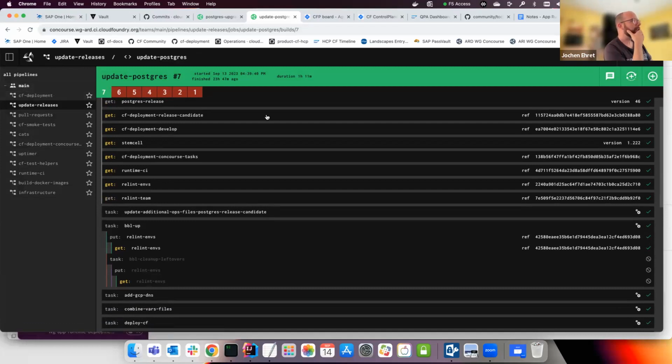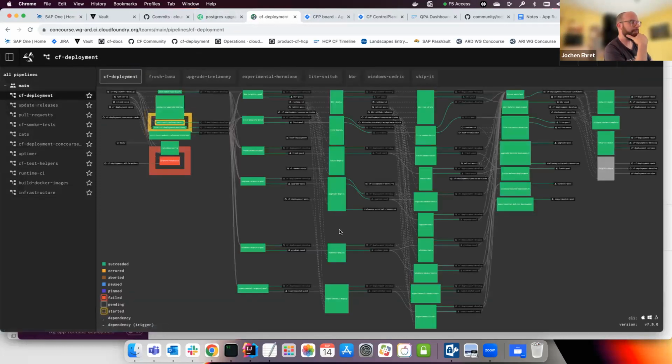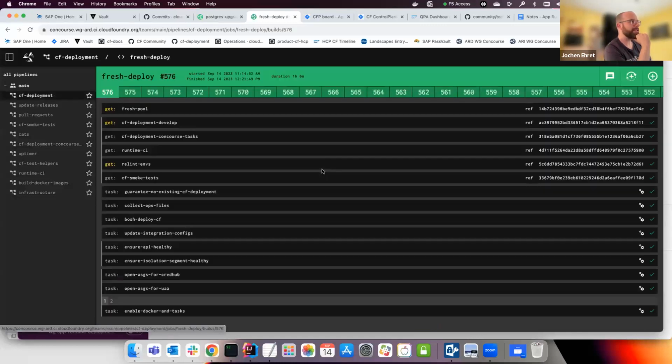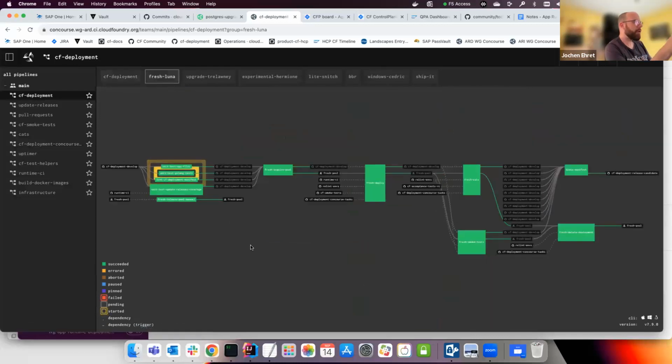The only problem was now that we do not have a validation for a Postgres update. We use Postgres only in the from scratch scenario. So if I'm not wrong, this is the only one that uses Postgres, rest uses MySQL. So there was no test of the update. So I did this manually.